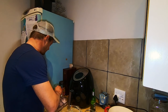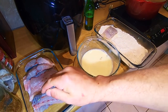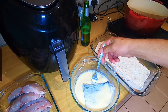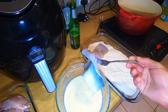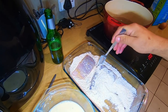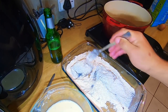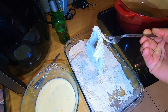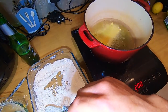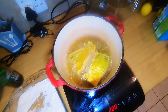So what you do is you just take your fish, dip it in your milk and egg mixture. In your egg and milk mixture. And then into your flour mixture. Just make sure it's covered good and nice and evenly. Just flip it. Okay, now that it's all covered, we're gonna go the meat side first in the oil. Get a nice yellow color, the turmeric brings out in the fish.